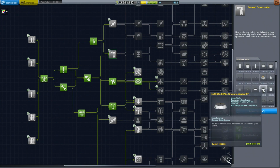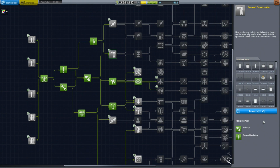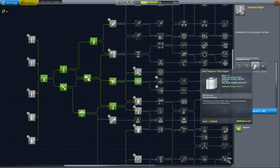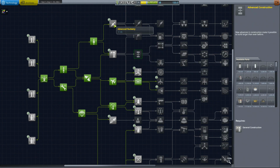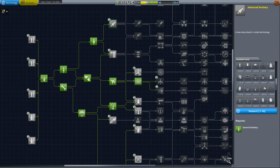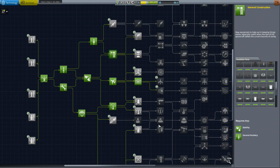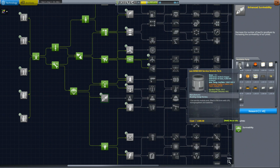Ooh, that's interesting. We could actually build a better aircraft. Now that is very interesting to me for the whole ScanSat stuff. And we've got subsonic flight. VTOL engines are also really quite interesting to me. Okay, I think general construction is one that we need. That is definitely one. And then we cannot get any of those, but we could get another one of this if we wanted to.